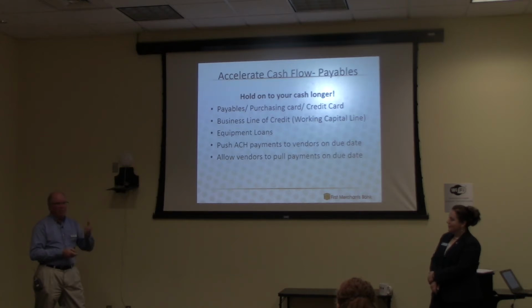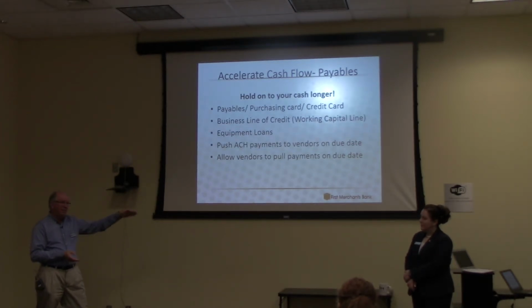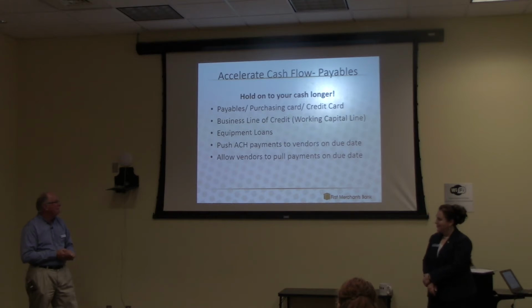And Bankable up in Anderson does a good job of working with the small business too, to help them get to the point, as their goal is to make small companies so they can go to the bank and that they're in a better position. But that's something to think about.